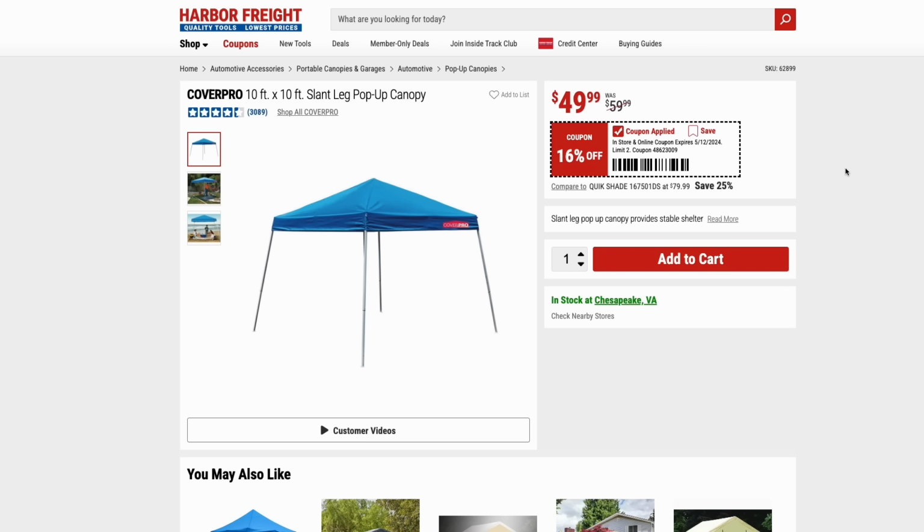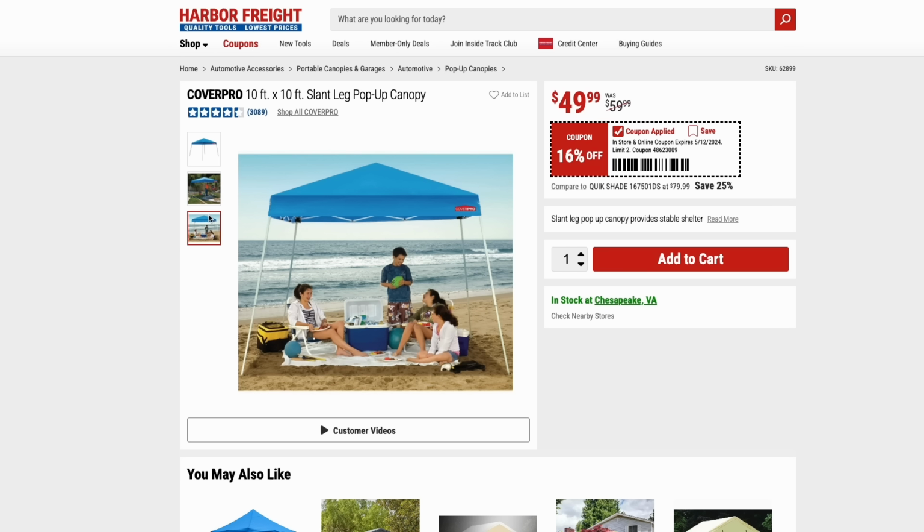Well, not my favorite one of these canopies. This is the slant leg version. Just keep in mind that even though it is a 10-foot by 10-foot, it's going to give you much less shade than a straight leg version, but it is cheap. And sometimes you just want something quick and easy. This is just $50 and can provide a nice shelter for maybe a beach day or kids sporting events.